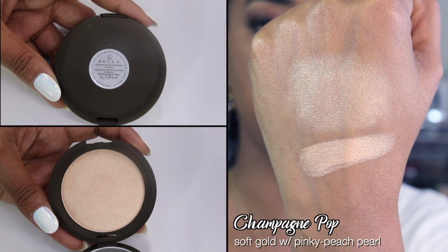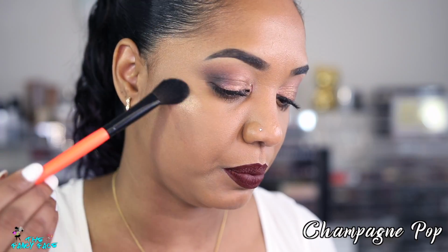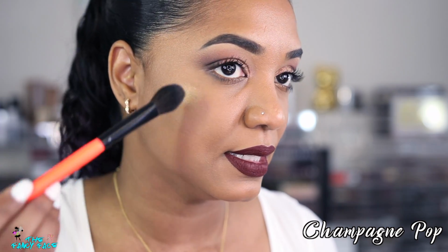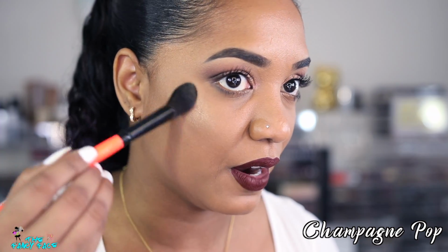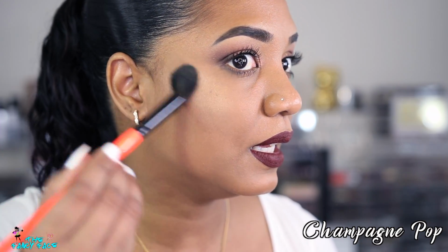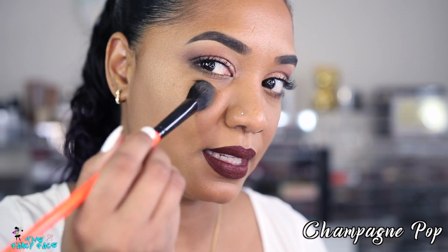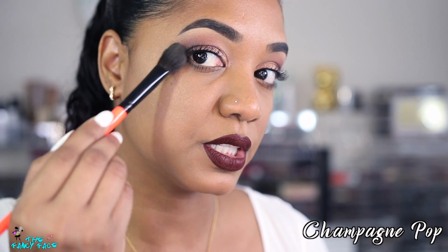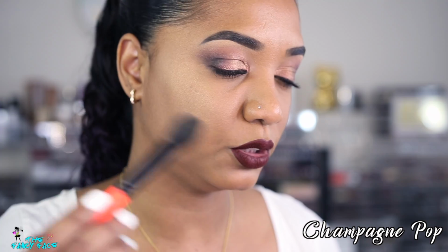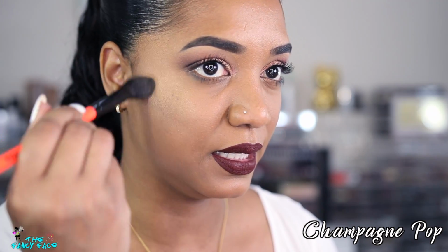Alright, let's go in with the Jaclyn Hill ones. So we have Champagne Pop, which is described as a soft gold with peachy pink pearl. This one is one of my least favorite because it's very intense and it doesn't really blend as seamlessly into my skin as I would like. It's definitely stark. It's a beautiful color though, but I just feel like it's a little bit too harsh on my skin. So I'll show you the pop and then let's blend it.